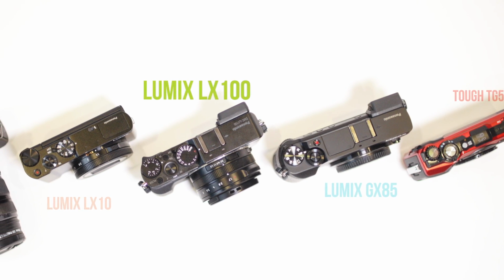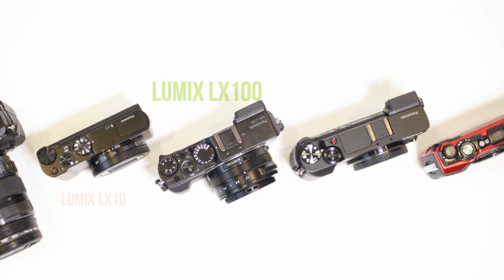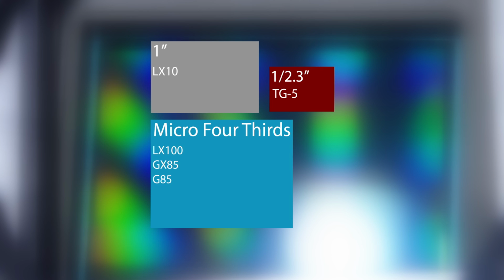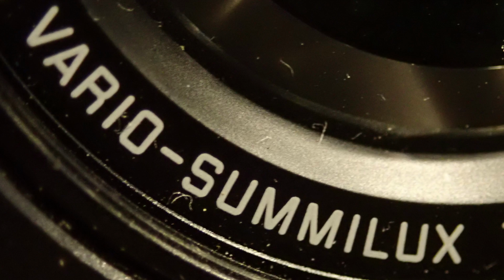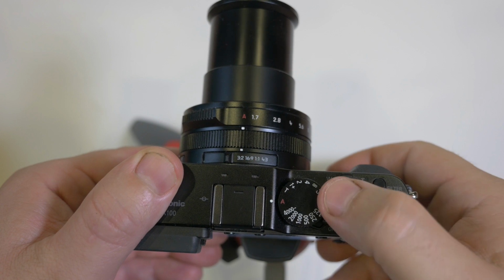The Panasonic LX100 is the best camera you have never heard of. It appeared almost 3 years ago. The idea was to take a compact body, stuff a big 4/3 chip inside, and give it a fast lens that's too small for the chip. So instead of 16 megapixel stills, it only produces 12.7.